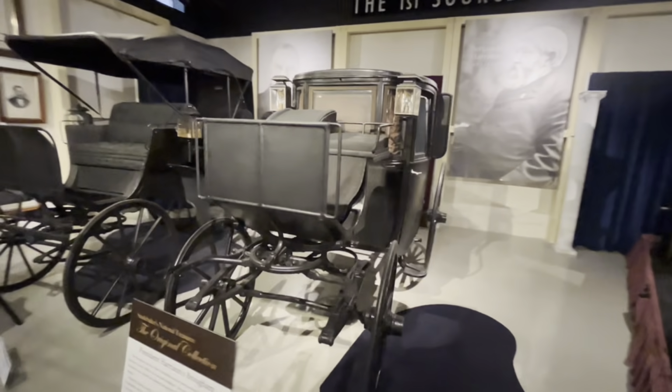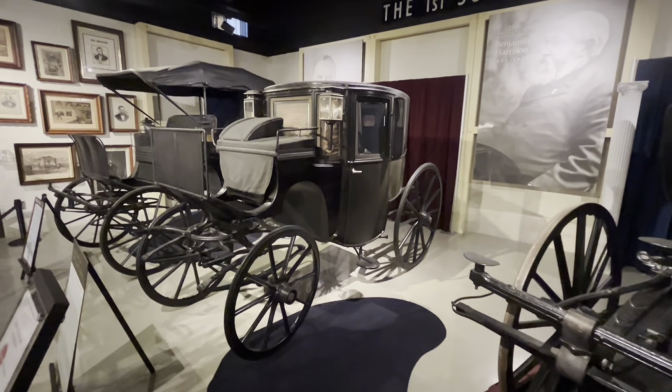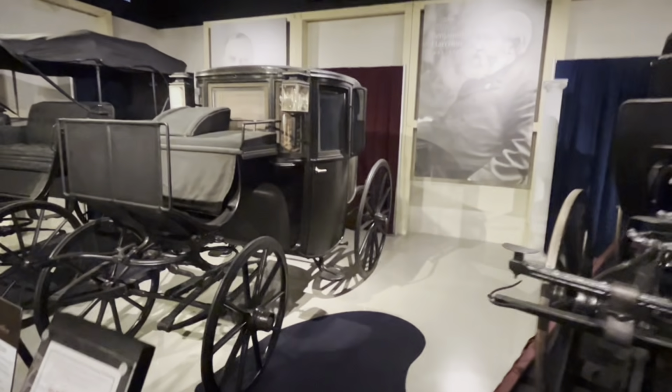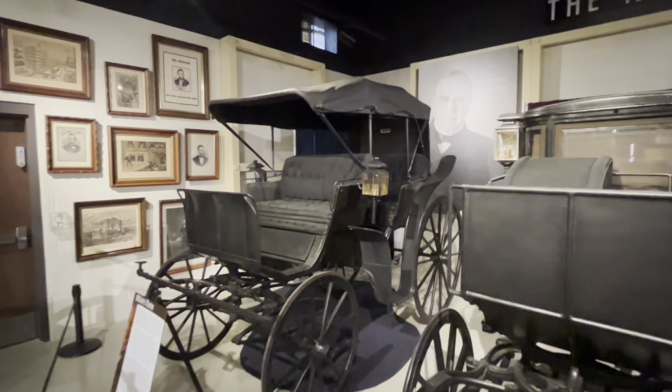Next up is a brougham owned by another president. This is Benjamin Harrison's carriage. These last two actually are made by Studebaker. The last one is a Phaeton that was actually owned by President McKinley. He used that around his summer home in Canton, Ohio. And as I mentioned, this is also a Studebaker.